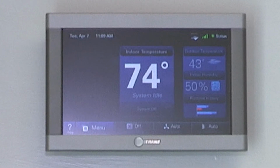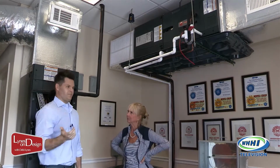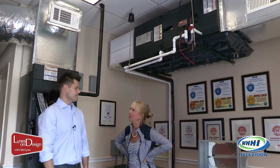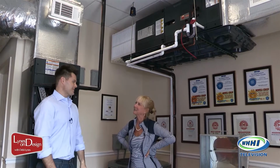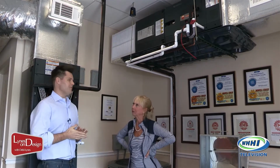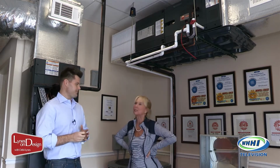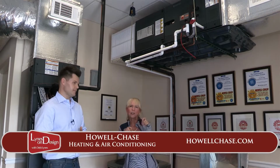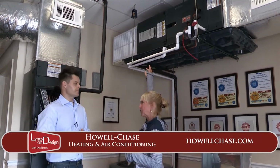If you took and measured the relative humidity in the home, it could be upwards of 65%. What do you want the humidity of the home to be? You really want it at 50%. But what we push for, to be realistic, is 55%. Okay, 55%. That makes a lot of sense, a realistic number.